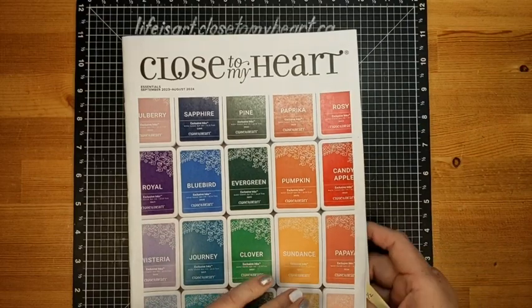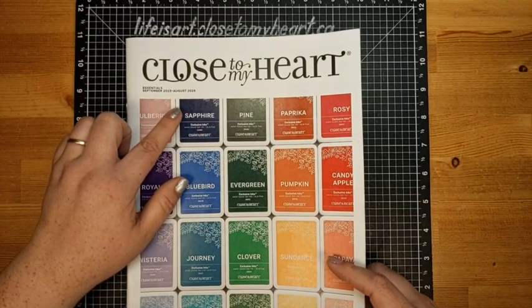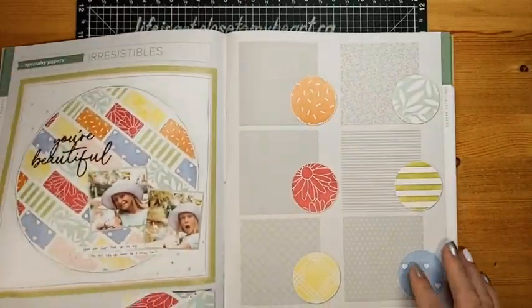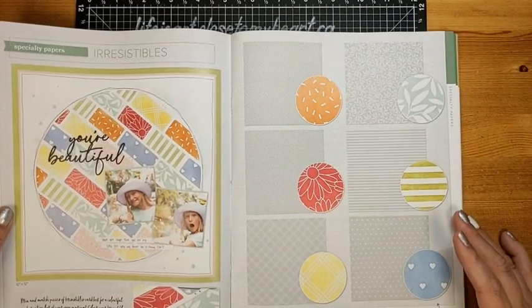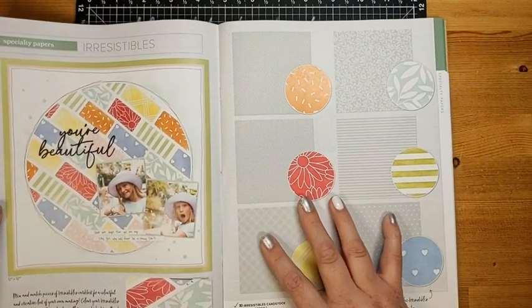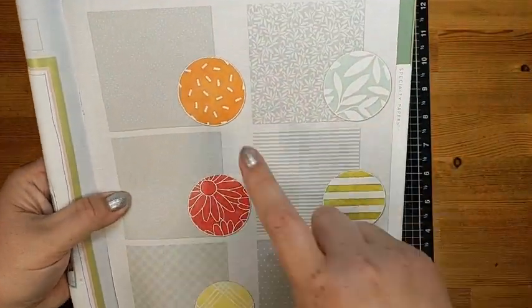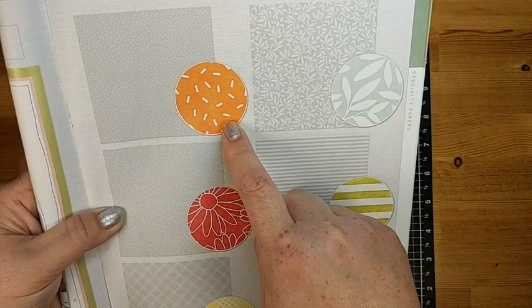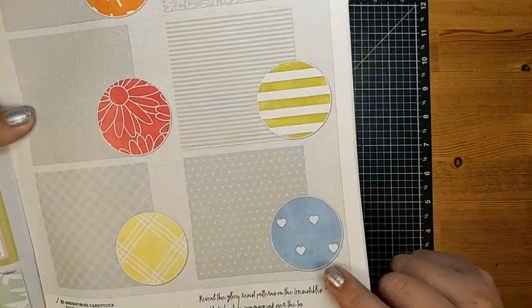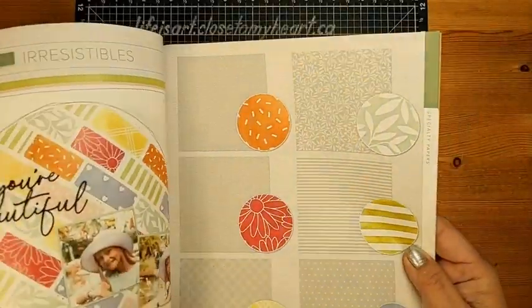And from the Essentials catalog, this is the catalog that started the beginning of September and goes right through till the end of August 2024, has all the sort of staple items. And we're going to be looking at the Irresistibles that you see here in the specialty paper section. And Irresistibles are fun because they're white cardstock and they have UV coating in patterns on them. So you can see here, if I flip the page, there are a pattern that looks like sprinkles, flowers, plaid, leaves, stripes, and little hearts. And you get two 12 by 12 sheets of each of these in the pack of the Irresistibles. And so those are fun to play with.